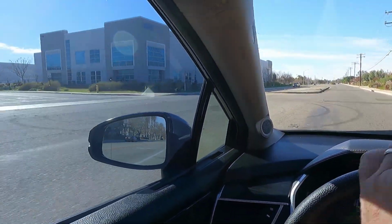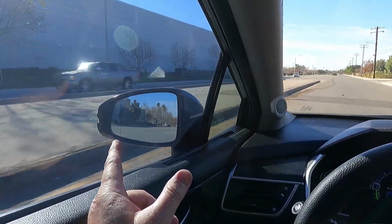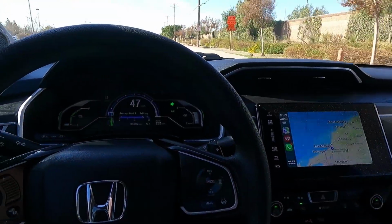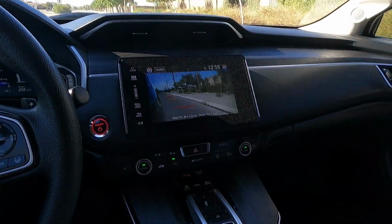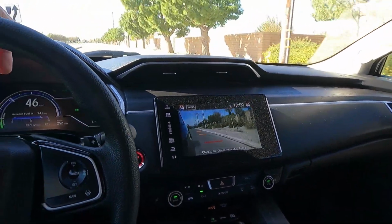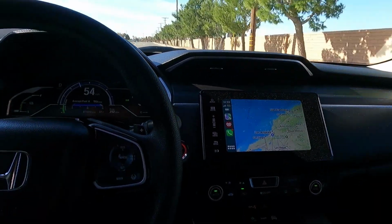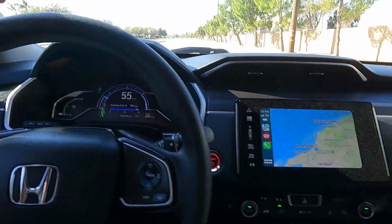The mirror has an angle on the outside tip for extra blind spot visibility. If I turn on the right turn signal, we have the side view camera. It's a very quiet car. We have some charge in the battery right now.